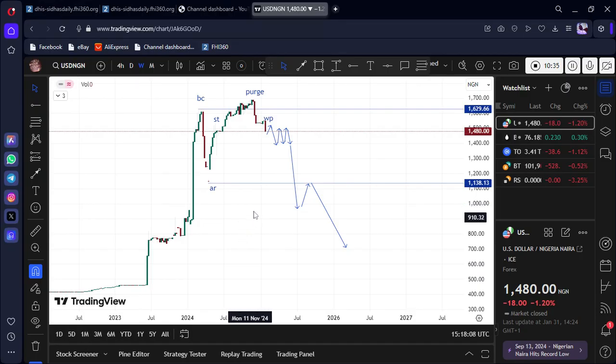When I made the prediction some time ago that Naira was going to fall, people never believed. Because as I speak to you, Naira as at Friday traded at 1,480, away from the previous 1,000, or almost approximately 1,700 Naira mark. So expect to see a fall in price of Naira. Expect to see it in coming months, or in coming years. So Naira is going to strengthen against the dollar.